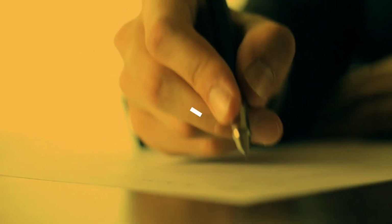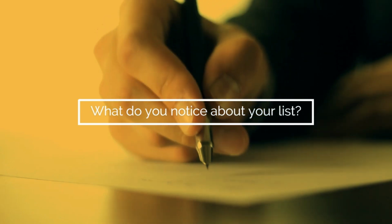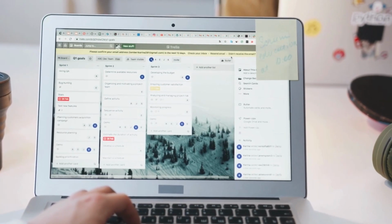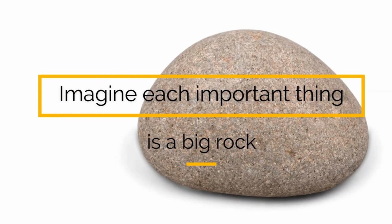Okay, now tell me, what do you notice about your list? Author Stephen Covey suggests our workdays are often filled with time-consuming things that eat up our day and take us away from the tasks that are most important. To demonstrate, imagine each important thing you want to achieve, whether it be today or this week or this month, is represented as a big rock.